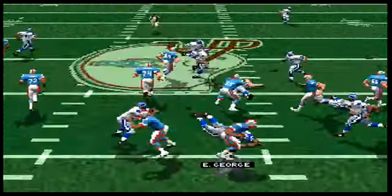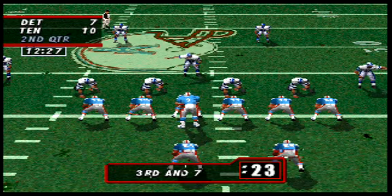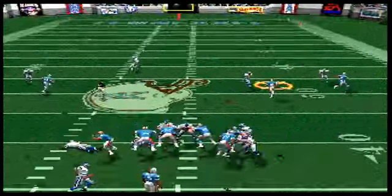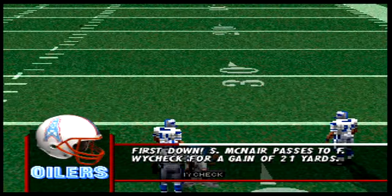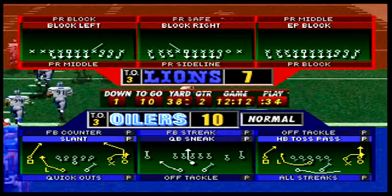Porsche with the tackle. Check with a 21-yard gain on the pass.